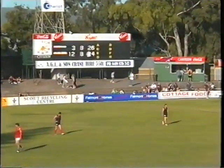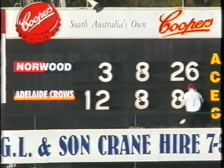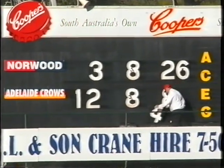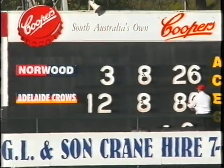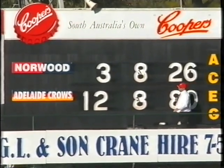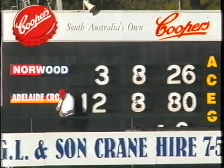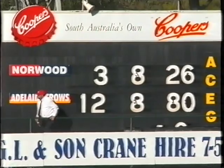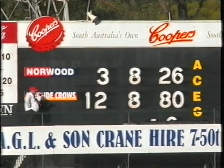A 16-minute quarter, which sees the combined SANFL and Adelaide Crows 12-8 to 3-8. Now, I believe Neil Craig has forgot to set the video at home. He wanted to watch a TV show tonight, so he's cut that quarter short to get the Crows game going a little bit earlier.